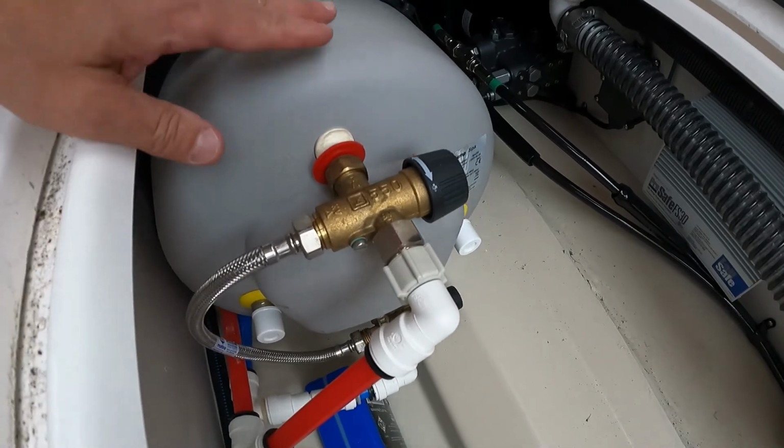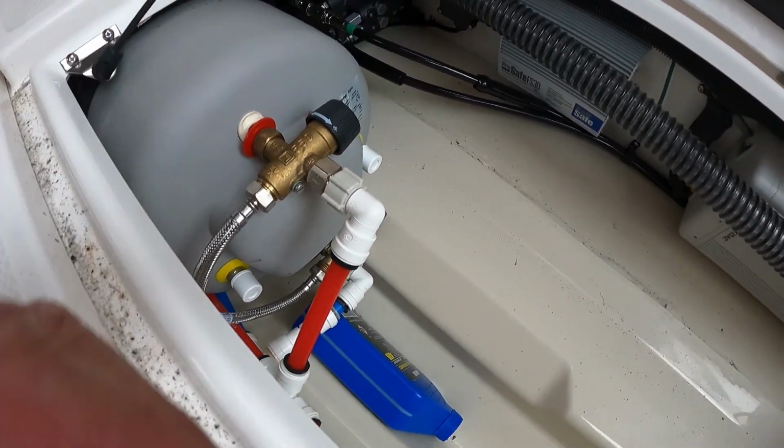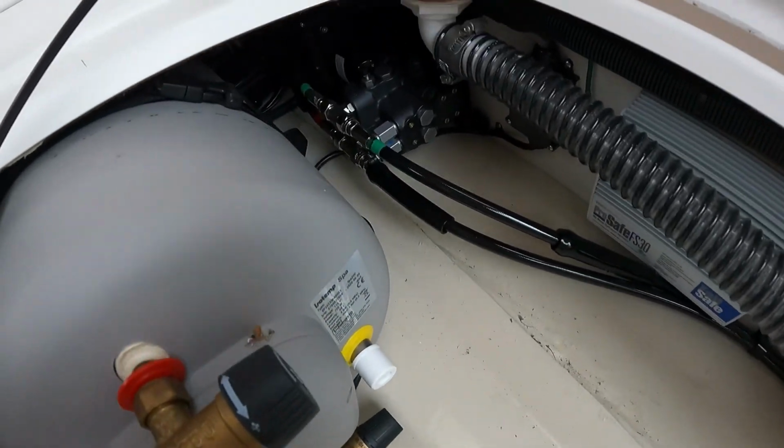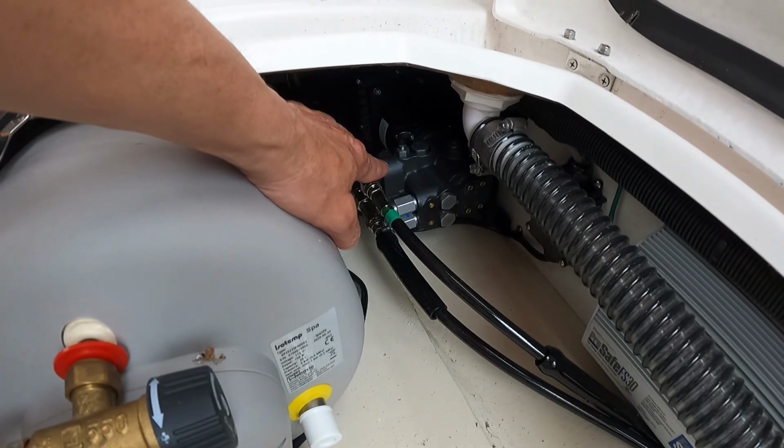is the hot water tank. So that's the hot water tank that heats a 5-gallon tank. You've got spare motor oil in the bottom. You've got the mechanical systems for the steering.